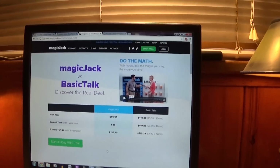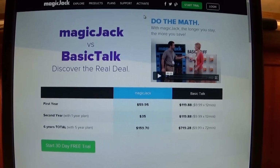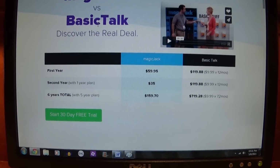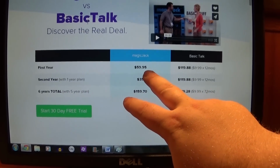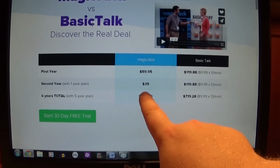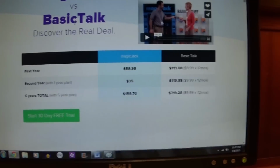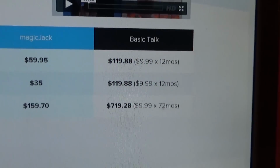And then if we go over to the Magic Jack website, it has a little comparison chart they've established to compare their services to BasicTalk's. And it looks like Magic Jack is the cheaper alternative, coming in at $59.95 the first year. BasicTalk, of course, $10 times 12 months, that's $119.88. And then the second year of Magic Jack goes down to $35 because you're not paying for the actual analog telephone adapter. And BasicTalk stays the same at $119.88.